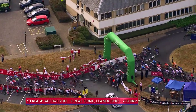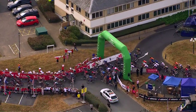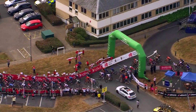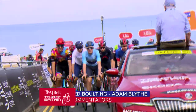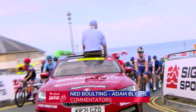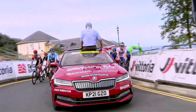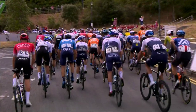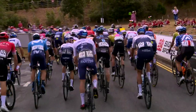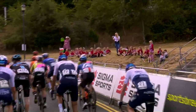It could be the last day of this extraordinary heatwave that we've enjoyed in the British Isles over the last 3 days. Storms are forecast and thundery towards the end of today's very long stage. 210 kilometres, the longest stage of them all on this edition of the AJ Bell Tour of Britain. And high drama, quite rightly, I think, it's being billed as the Queen Stage. Significant amounts of climbing to come today.